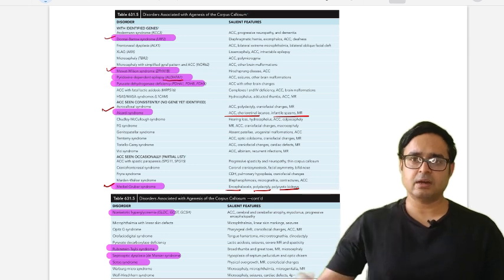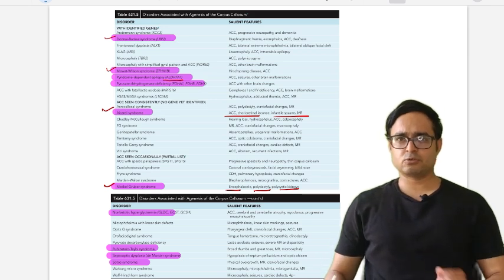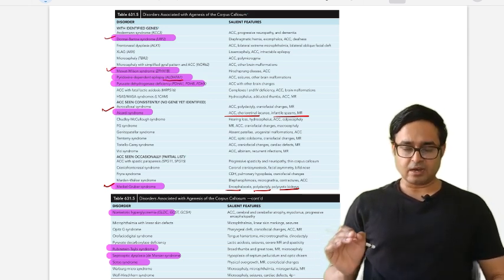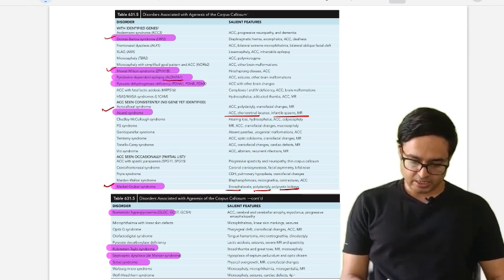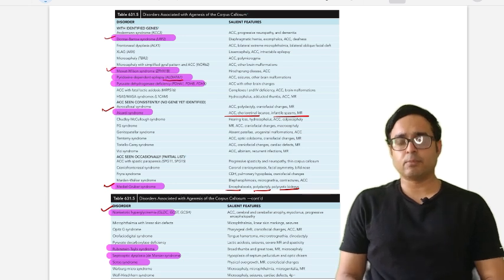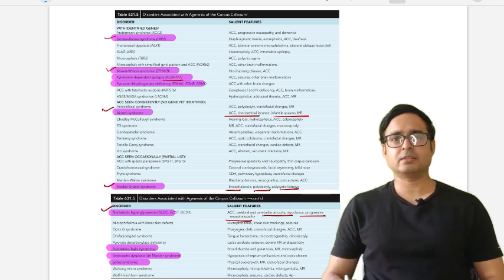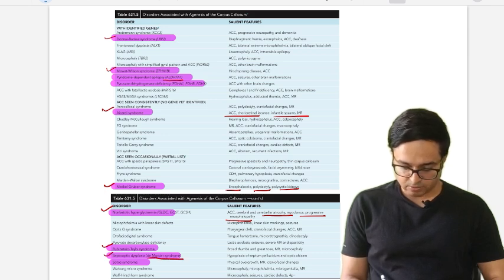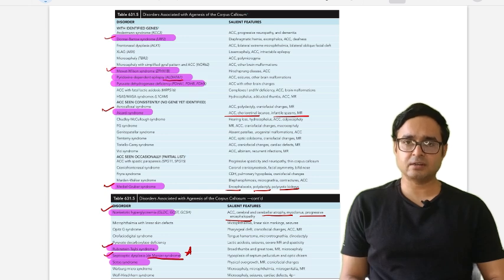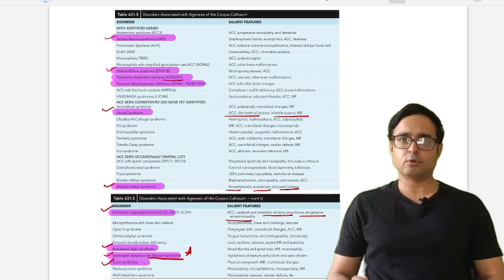Okay, so these are very important because one might be wondering how these syndromes matter, but they are associated with agenesis of corpus callosum. Next, non-ketotic hyperglycinemia. This is important. ACC with cerebral atrophy, myoclonus, and progressive encephalopathy is associated with this. Robinson-Tybee syndrome, septo-optic dysplasia, also called de Morsier syndrome. So de Morsier syndrome, another name is septo-optic dysplasia. Sotos syndrome is also important. Okay.